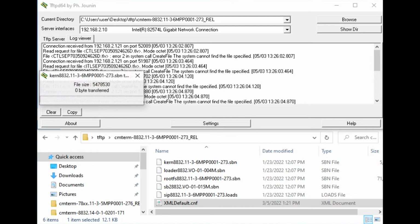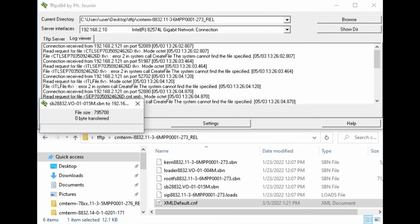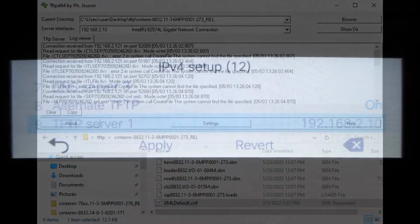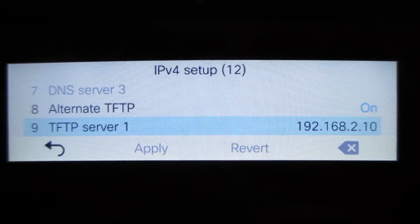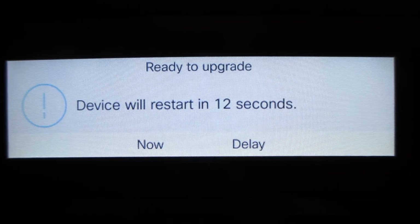And also this phone does have internet access, because it did a handshake with the WebEx Calling firmware migration server to validate the firmware licensing for the migration. So just be aware of that. Okay, we'll take a look at the actual phone now. The firmware migration ingestion was just completed. Okay, the phone's going to restart here in a few seconds.